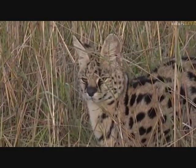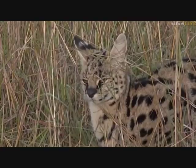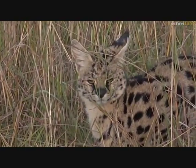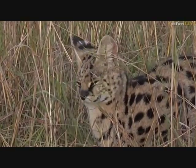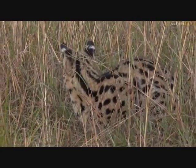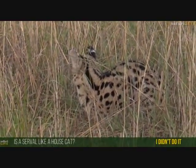I must say they are absolutely gorgeous. See his ears or her ears on the job all the time. Want to know, is a serval like a house cat?